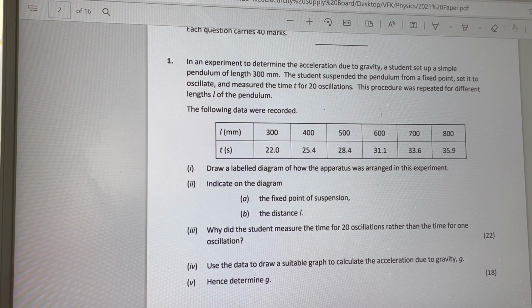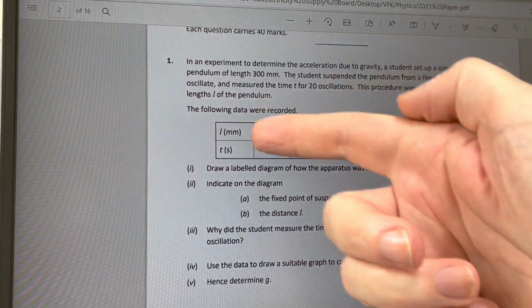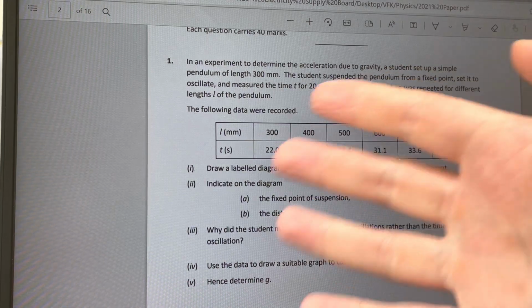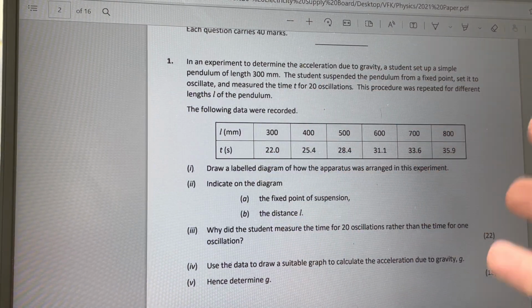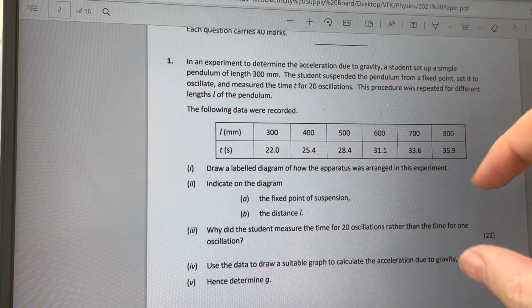So use the data to draw a suitable graph. At that point, what you have to do is find the equation in the log tables for the relationship between the swing of the pendulum and G, in terms of L, T and G, and then determine G. So you'll have to draw a suitable graph. You'll have to manipulate this and convert it into a usable form depending on the equation that you find in the log tables. So redo the table in terms of the new variables that you need.